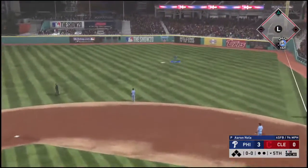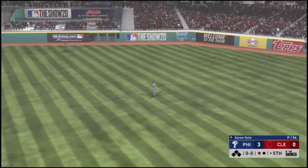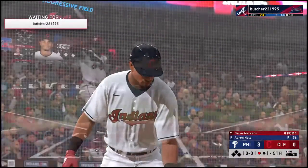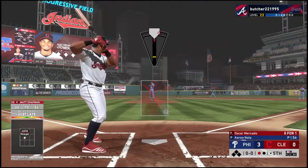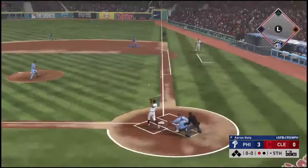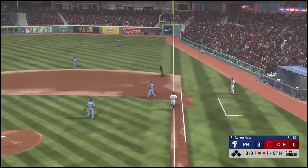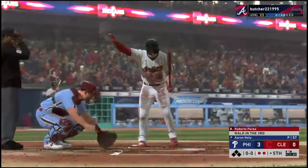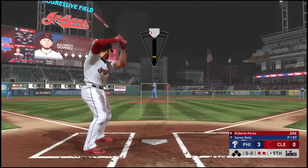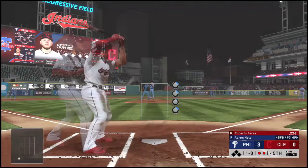Hit in the air out to right. Harper is there to put it away for out number 1. Striding into the box, Oscar Mercado. He's 0 for 1 thus far. Grounded to first. And he'll step on first himself for the out. Striding in, Roberto Perez. He drew a base on balls his first time up. And he takes ball 1.